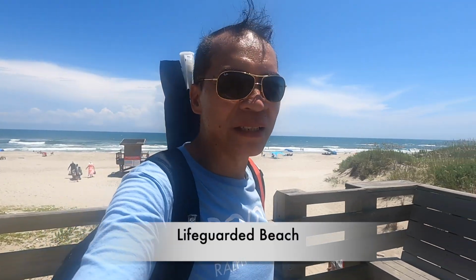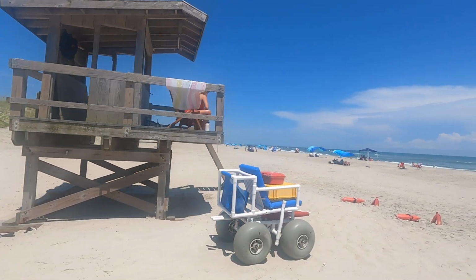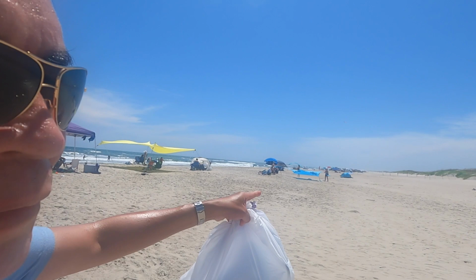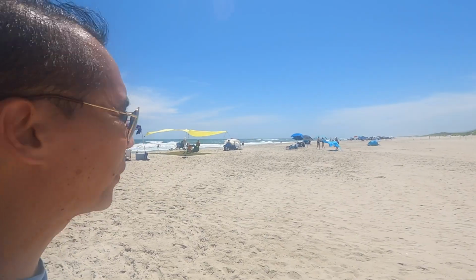So this is the overlook for those who are wheelchair bound. They can actually see Lifeguarded Beach here from the overlook. Well, I could already tell it's clean, a wide sandy beach, and there's a lifeguard on duty. It's a fine sand. Over there you can actually drive up to the shoreline and park your car.